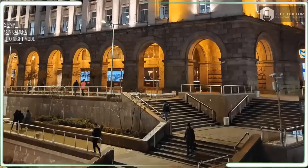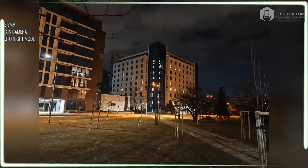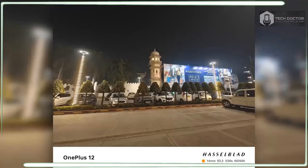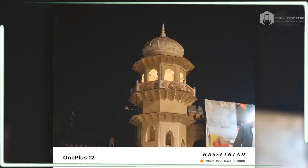Low light performance is a toss up because I noticed that the OnePlus 12 has a tendency to underexpose scenes and cast a warmer color temperature compared to the OnePlus 11. You can see it in the photo. Here are some camera samples of the OnePlus 12 and other phone comparisons.